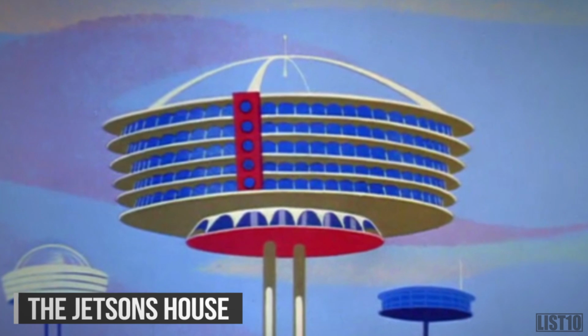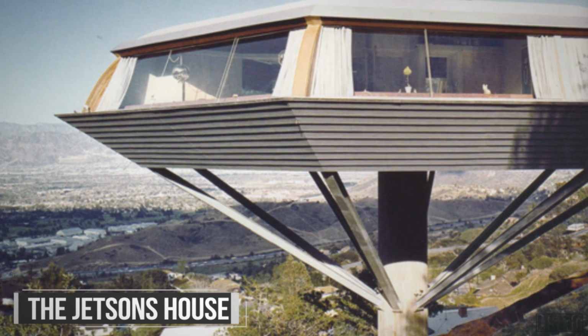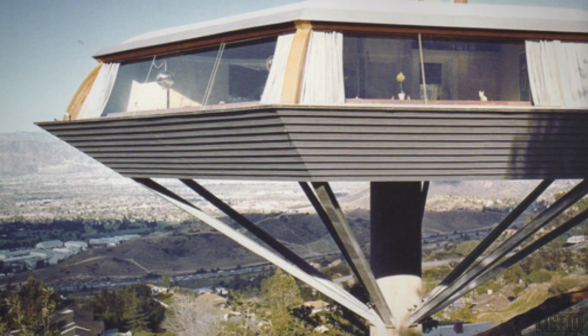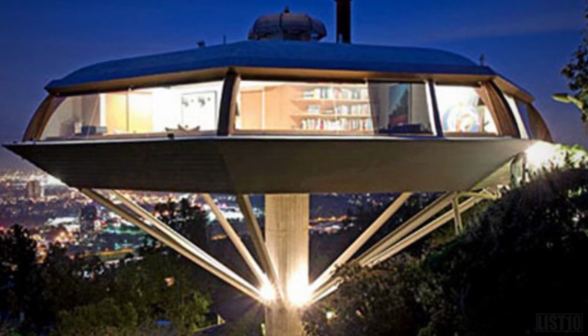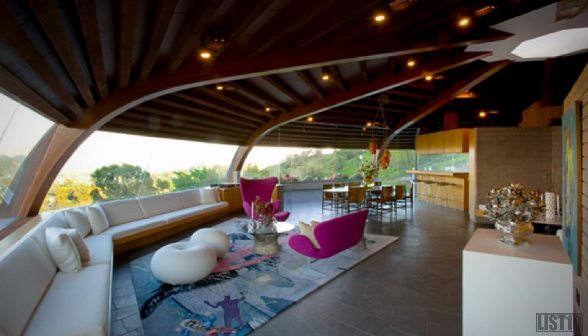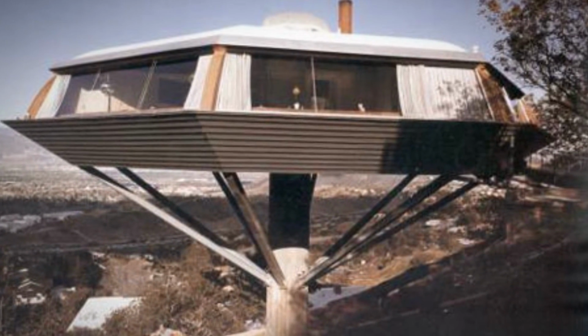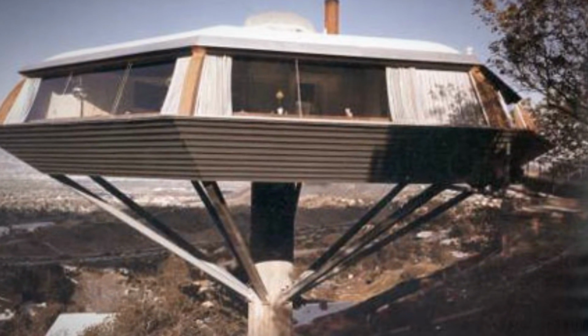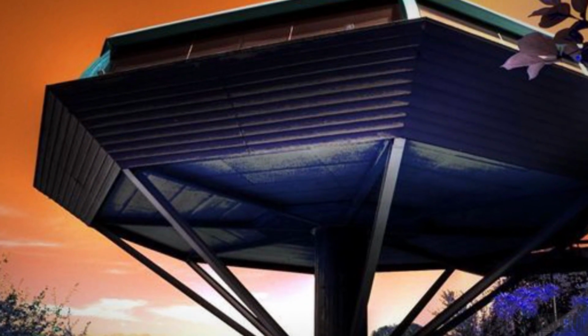For as futuristic as the Jetsons home seemed, it was actually inspired by architecture of the early 1960s. Why, might you ask? Well, in the 1960s, many architects were trying to mimic what they thought people's houses would look like in the future. In this case, Los Angeles' famous Chemosphere was a big part of the inspiration for the Jetsons apartment. It looks strangely similar to a UFO with central heating.